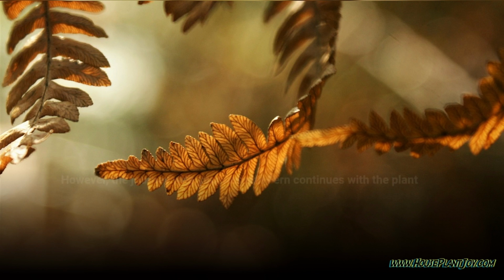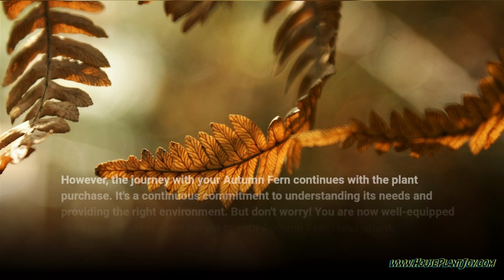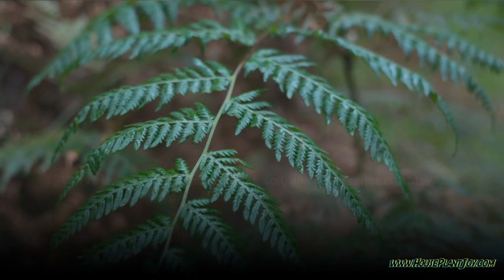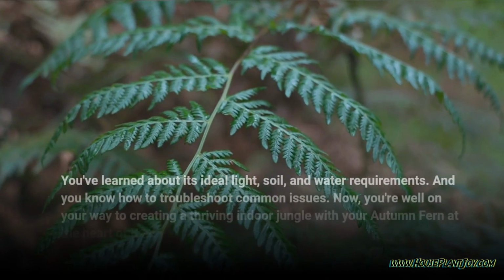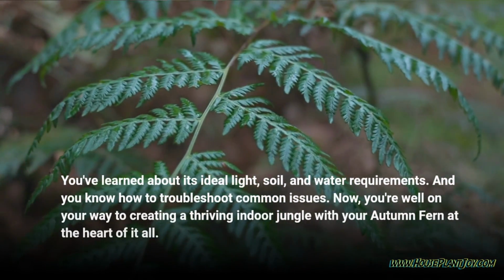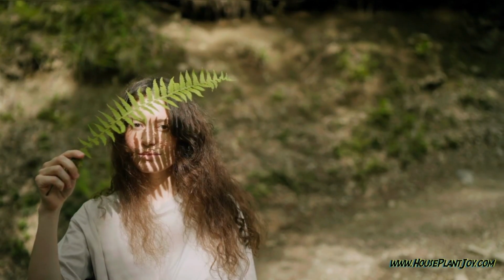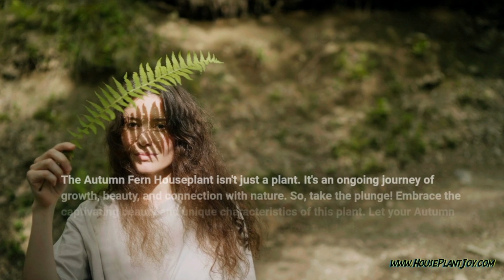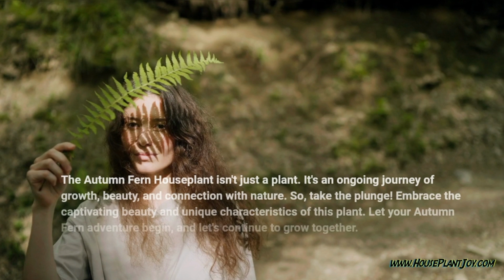However, the journey with your autumn fern continues with the plant purchase. It's a continuous commitment to understanding its needs and providing the right environment. But don't worry. You are now well equipped to become a great plant parent to your autumn fern houseplant. You've learned about its ideal light, soil, and water requirements. And you know how to troubleshoot common issues. Now, you're well on your way to creating a thriving indoor jungle with your autumn fern at the heart of it all. The autumn fern houseplant isn't just a plant. It's an ongoing journey of growth, beauty, and connection with nature. So, take the plunge. Embrace the captivating beauty and unique characteristics of this plant. Let your autumn fern adventure begin, and let's continue to grow together.